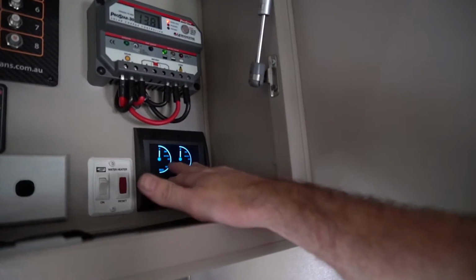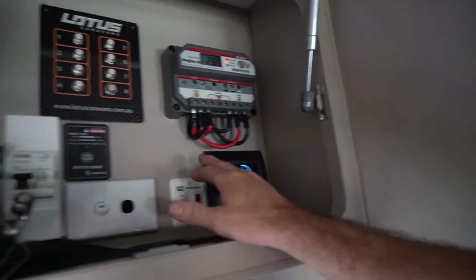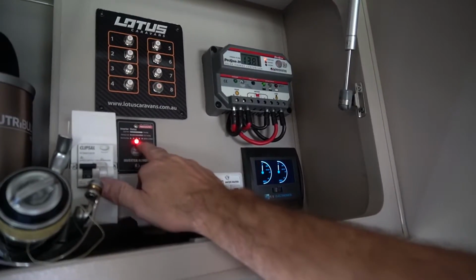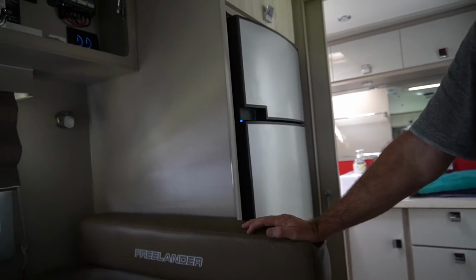Here, yeah, water tanks. We've got a couple of 80 litre tanks, both full. Hot water system. This works on gas or 240. And also we've got a little 1000 watt inverter, which was a nightmare to fit, boy, wasn't it? But it does the job. Well, it seems to. Yep, it's great.